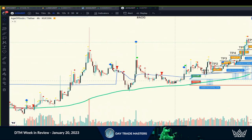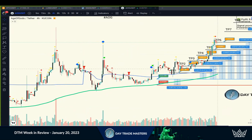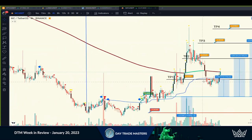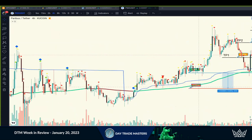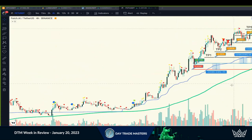And then TP6 for AOG, right? It just keeps coming. TP6 is 58%. These just keep rolling through. So TP4, XHV was a TP5, right? It's crazy. This is absolutely nuts. I mean, TP3 on PBX, FET TP5, and we actually extended this one to a TP7 and then made a new chart.